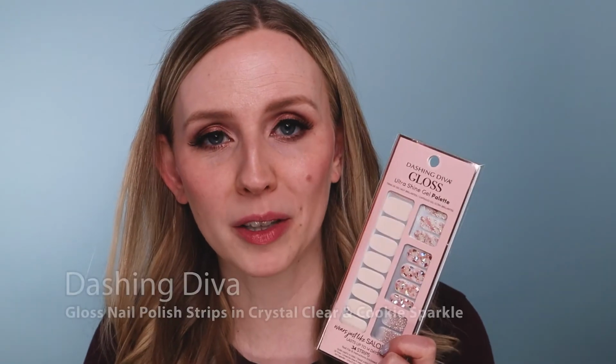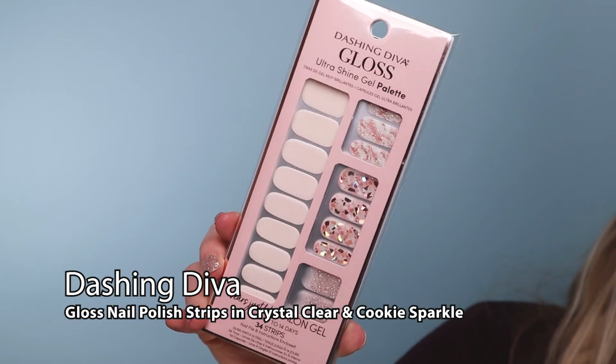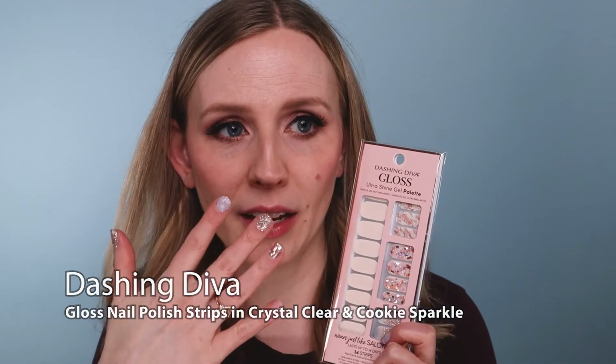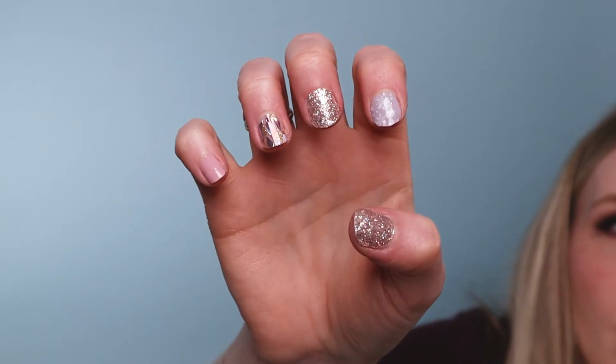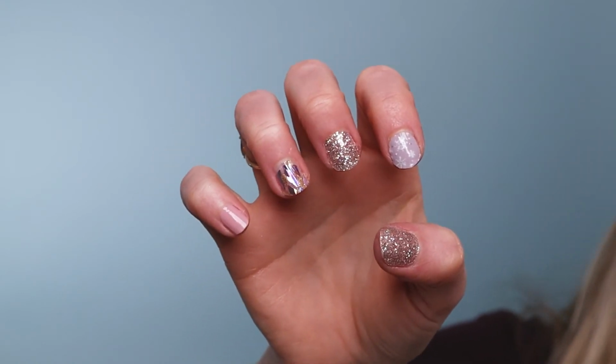First is nail polish wraps or nail polish strips. I've been using them from Dashing Diva lately. These are the gloss style, and I actually have some on now, and they're really fun because they're basically like nail polish stickers. So it's like nail polish that you stick onto your hand and it stays put really well. I typically wear them for between 4 days and 7 days depending on when I need to switch them out for another video, but I've been able to wear them as long as 2 weeks when I'm not actively filming something and need to switch them out.